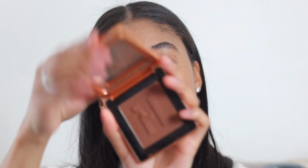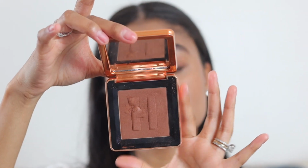Okay, next, what I am going to do is go on top of this with a little bit of a powder bronzer. Not anything too crazy, but I do want to set it with a powder just because I feel like when I don't, the longevity isn't really there. So I will go on with this. This is Haus Labs, and this is the shade Medium Level 7. I love the Haus Labs powder products in general, but the bronzer is just so good.